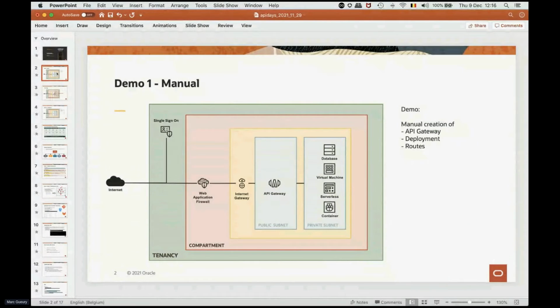So for my first demo, I have shown a small architecture here just so that you understand what my demo will exactly do. Typically for this kind of scenario, we have to expose some APIs from the internet, in this case from a mobile application. So your mobile application is running on the internet, and before reaching your API, often you have a single sign-on system to allow you to log in, and maybe a web application firewall that is there to protect you from the bad people trying to take your site down.